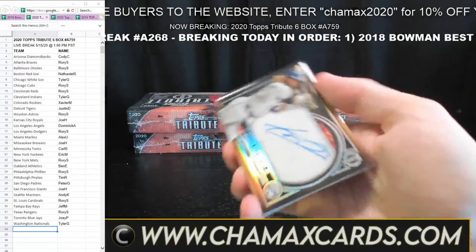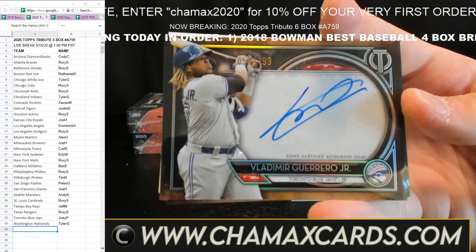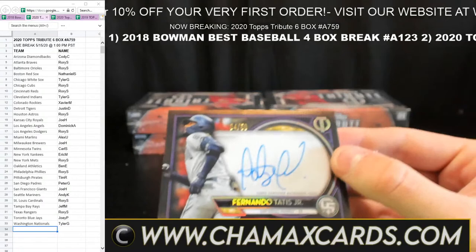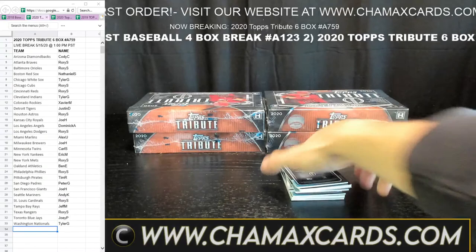Very nice. We have a Vlad Guerrero auto. What does that say? 56 out of 199 for the Blue Jays, Joey P., congratulations. Very nice hit indeed. And then, Fernando Tatis Jr., another good auto, 4 out of 50. Low number there for the Padres, Peter G. Nice, okay. Second half, box number two.